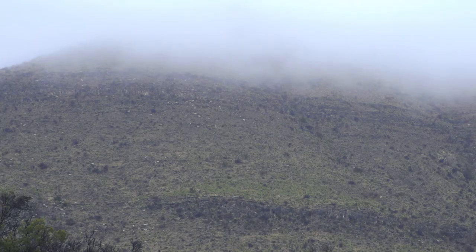Looks like it's going to break. And I think if we can get a little bit of sunshine, I think the animals and the critters will get up and start moving around. We're going to keep looking. Hopefully we get a break here.